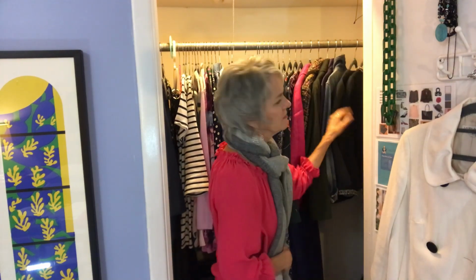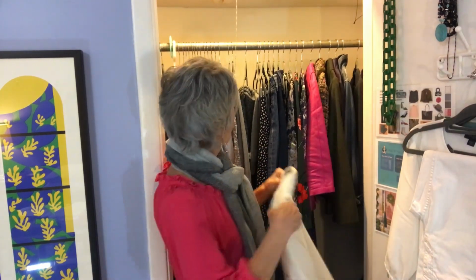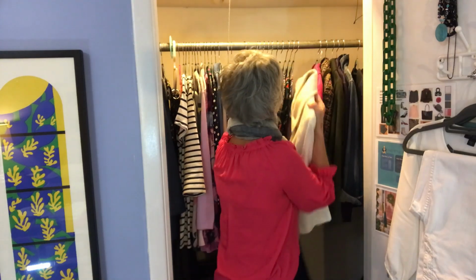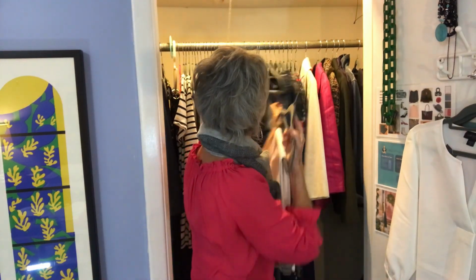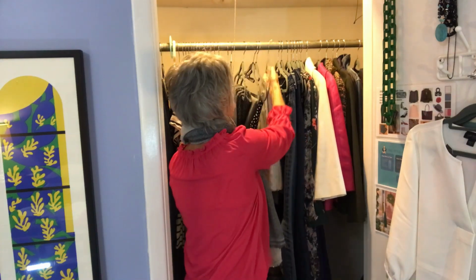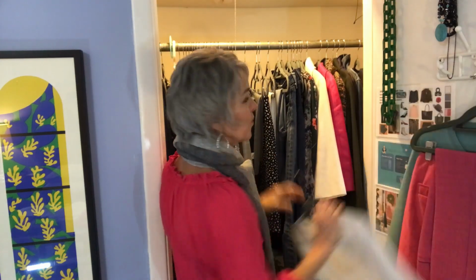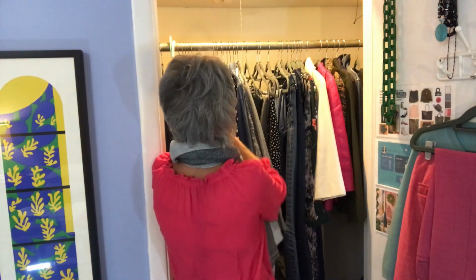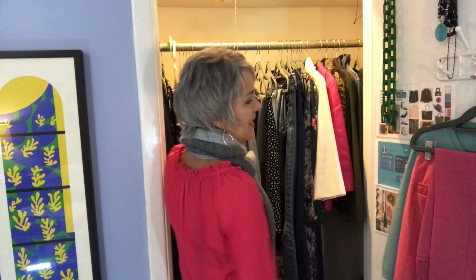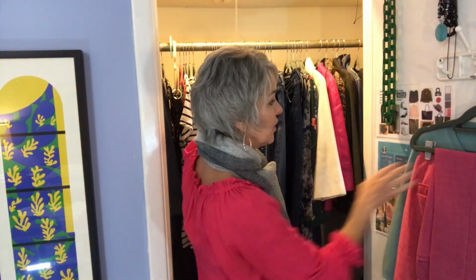All right. So, you can see how dark it was before. Now as I add in these lighter pieces, that's already making it look lighter. Look at that. It's already brightening up my closet. All right. And just imagine I've also now added this bright pink blouse and the red skirt, which you can't really see. That's gonna add even more color and light.